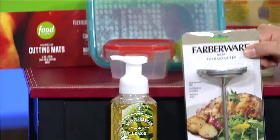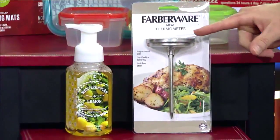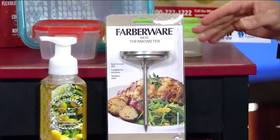Okay, every kitchen should have one of these, a meat thermometer, because there are different temperatures that you want to cook the meat through. I love these. These even have it right on there. This is where it should be if you're doing turkey. This is where it is for ground beef, and has all of those right on there.